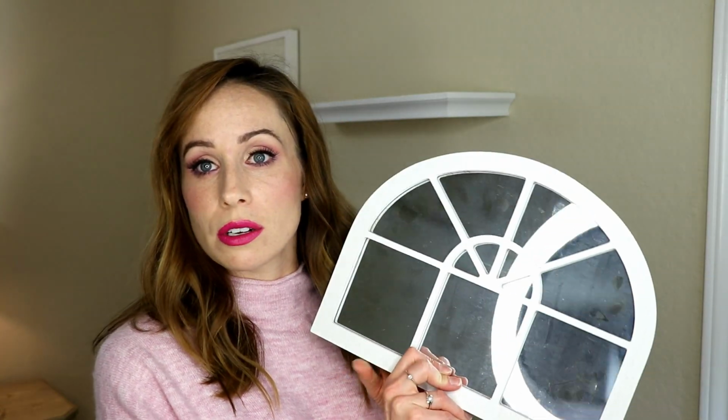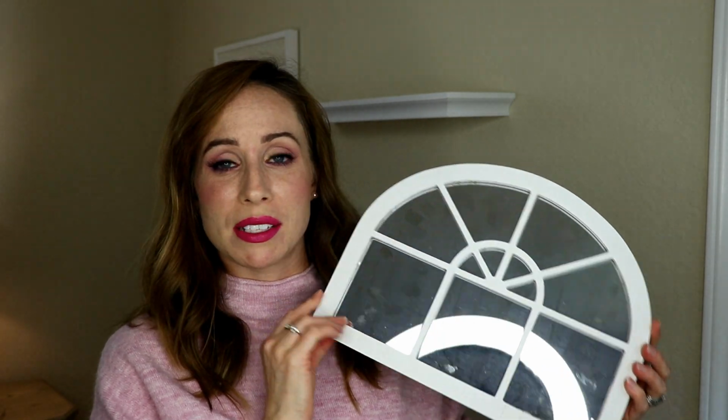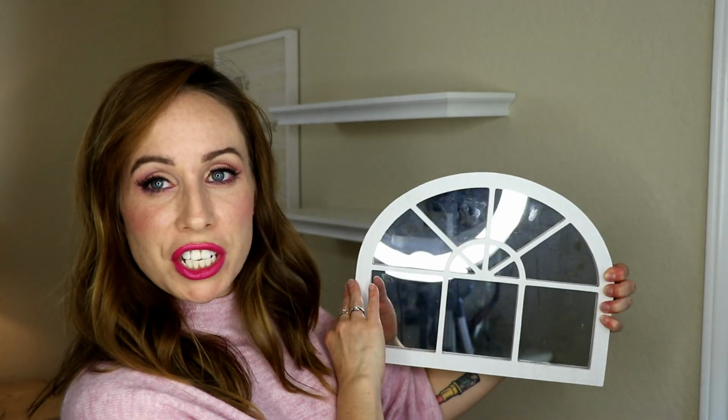Another Target dollar spot item. I think that's where I got this. It was cheap. I want to say it was in the dollar spot. It was very inexpensive. It's like a half moon shape. It's not a big mirror, but these are not big shelves. This is not a big area, and so I thought that this would help reflect the light a little bit more in here. I just have the 2 windows in the front. In my someday house, I envision a bedroom with lots of beautiful windows, but until then, we buy fake ones.